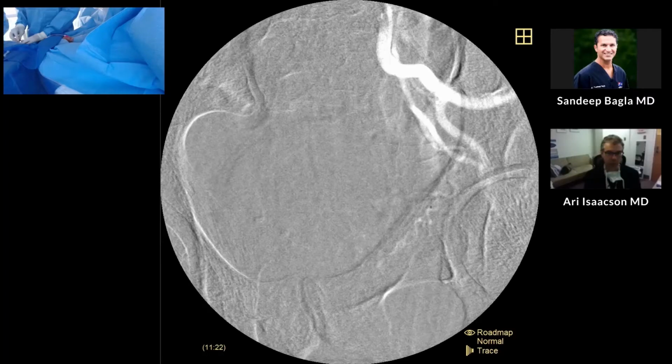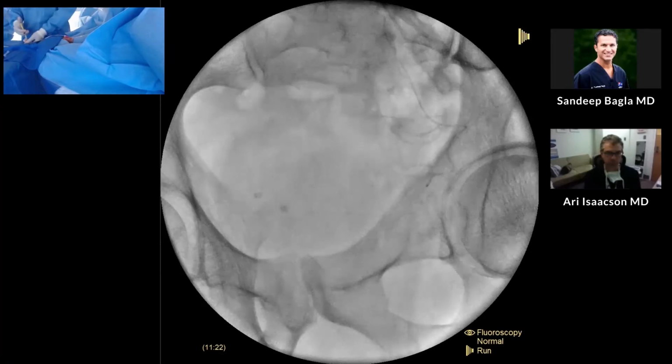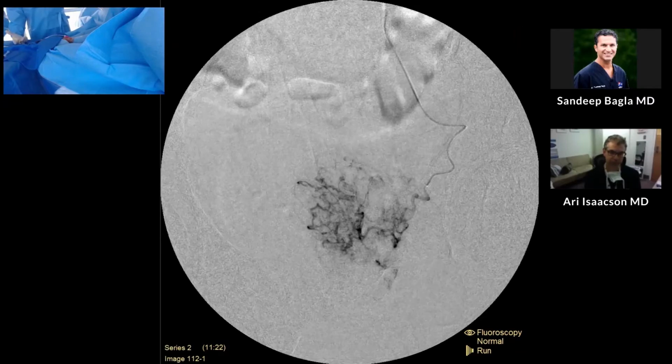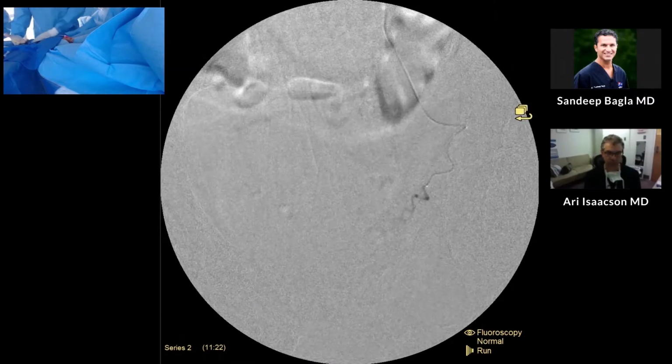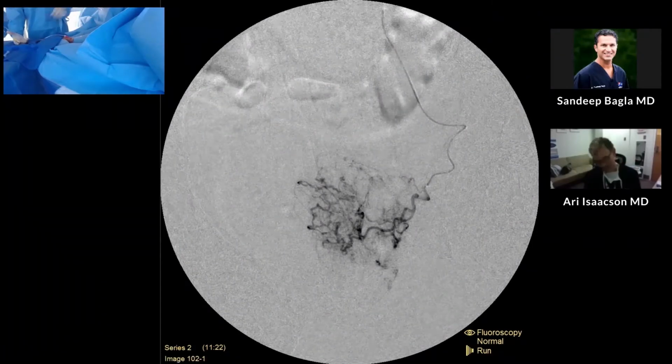Our first run will be in an oblique position. Oftentimes we won't even do an AP if it's very clear in this view. Here you'll see our oblique run, and this is a gentleman with a 100-gram prostate. So pretty large, pretty good perfusion to me. You can see there, even in a 100-gram prostate, this artery is only about 2.5 millimeters in size. So having the catheter, which is a small 2.0 French, is really beneficial because we're maintaining really good antegrade flow.